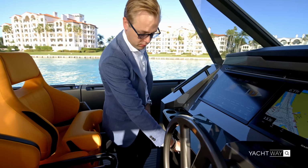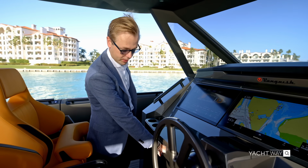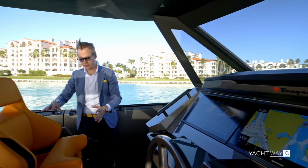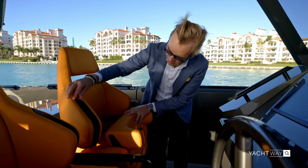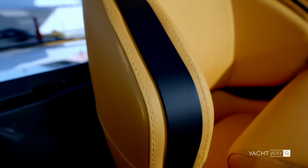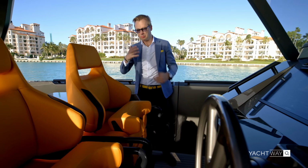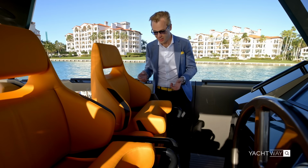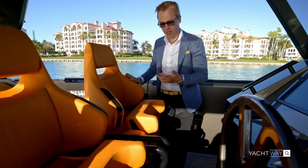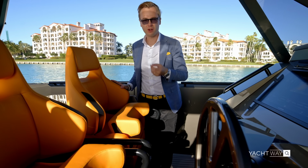So if you want to hide it away, you can keep it in a compartment right in front of you. 4 helm seats, all of them the same exact configuration. And what's really nice is even this metal piece over here is beautifully finished. I don't want to talk about premium or luxurious. I think they're so overused, but everything you touch on this boat, everything you see, makes you feel like you're on a super yacht.